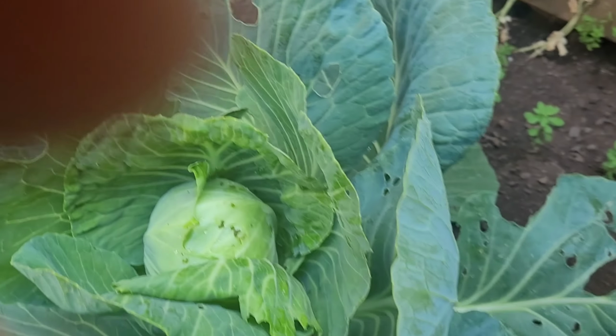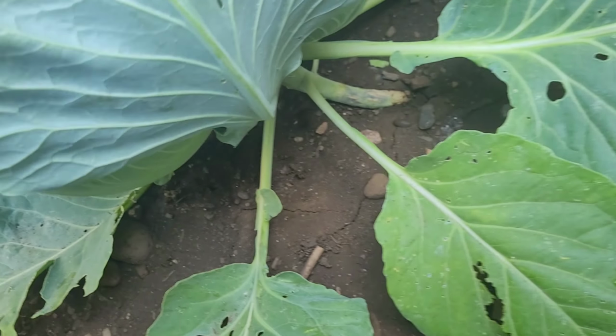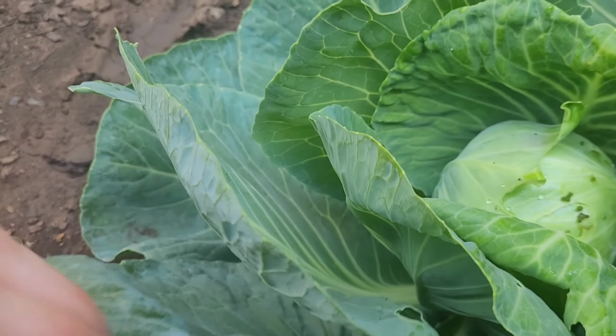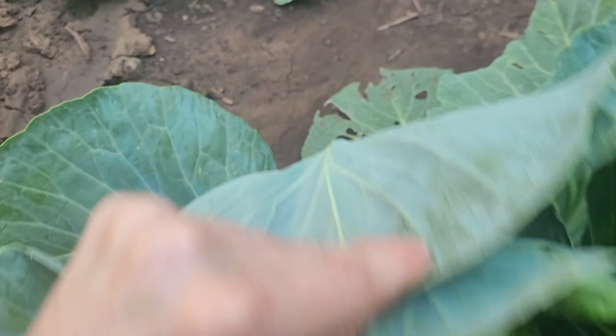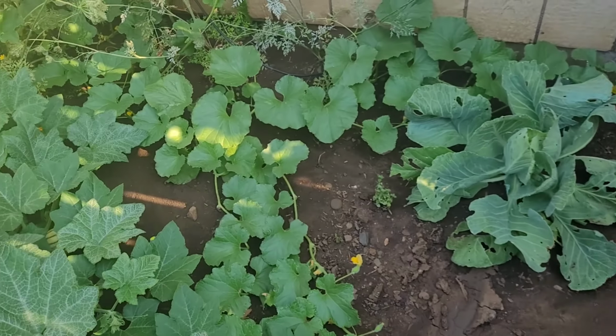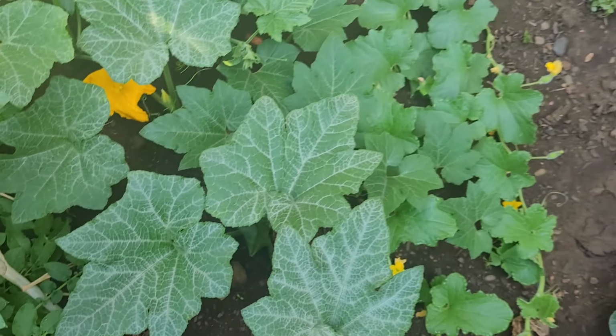All right. So I have to check the back of the leaves to keep more worms from hatching. But I honestly am not going to do that right now because that takes too much time. Okay, so I have a lot of squashes forming in here.